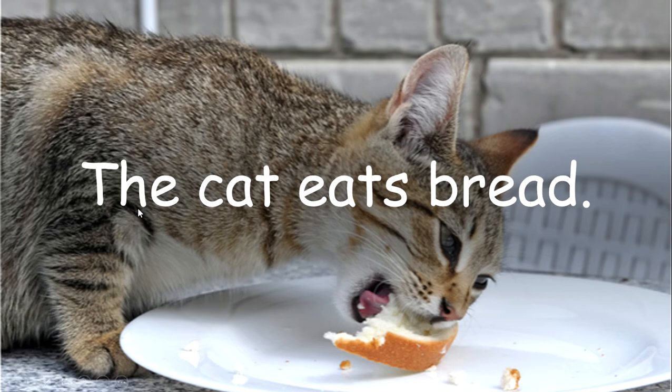It says the cat eats bread. And what is the sentence telling us about? It is telling us about the cat and what the cat is eating. The cat is eating bread. Right, it's a telling sentence, and we see that it ends in a full stop. That tells us it's a telling sentence, and it also begins with a capital letter. All sentences should begin with a capital letter.